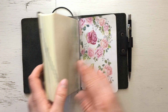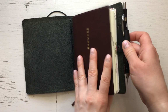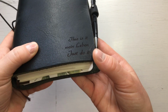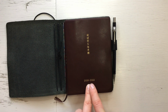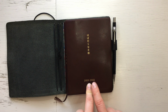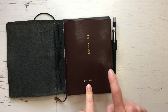So after that I have started to use this leather cover for my Hobonichi, and I love it because I can have the pen here also, and this is so personal, and this is a pretty nice cover. But as you can see, I'm in my final year. I'm planning to write on the right side at least next year also.